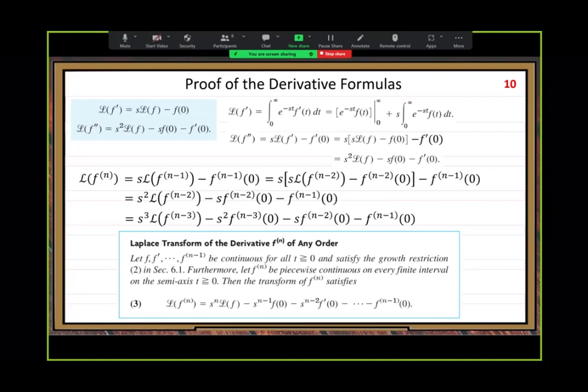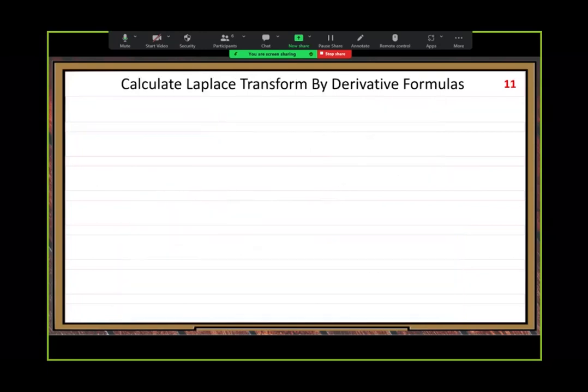So that's our theoretical preparation: calculate the Laplace transform by derivative formulas. Let's do some calculation. First, f of t equals t times sine omega t. Let's calculate the Laplace transform of f.